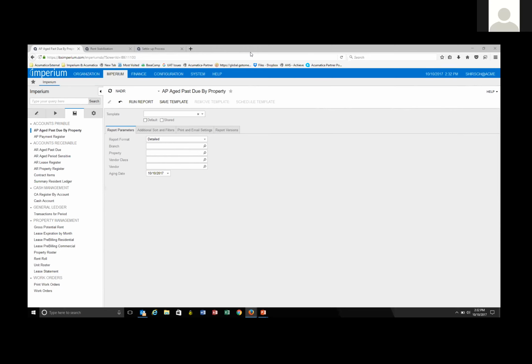What else do they want to know? Percentage rent. Does your system compute percentage rent? Our legacy system has done it for many, many years, and it is on our development roadmap. I would expect, depending on interest, it to fall within the first quarter or second quarter of 2018. Waiting for a retail customer to push us in that direction.